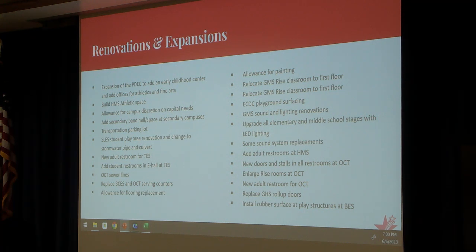And then you can read through the other items that were ranked highly in terms of being a renovation or an expansion. So building an athletic space at HMS is an expansion of that building. That's a very different item from anything else for the middle schools. You'll remember this group talked about allowances for campuses so that campus administrators would have some discretion over the priority projects when it came to renovations or specific needs.